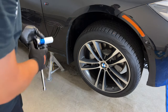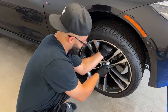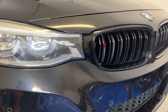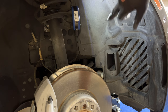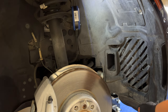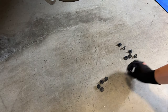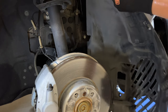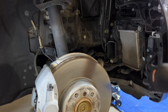Now that the car's in the air, we can go ahead and take these last two bolts off. So that lower radiator right through there is leaking out the front. Now take note of these 8 mils around the perimeter of the fender liner. We're gonna go ahead and take those out. Four, seven, 10, 11. Here's the sucker right here, our lower auxiliary radiator.